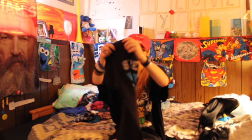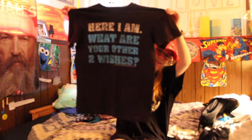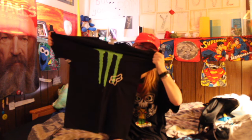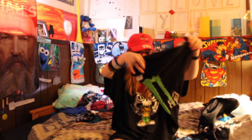And then I got this fancy shirt. It says, "Here I am, what are your two wishes?" Two wishes. It is very adorable. And then I have another Monster shirt. It's a Monster, it's green. This was my first Monster shirt I ever had.